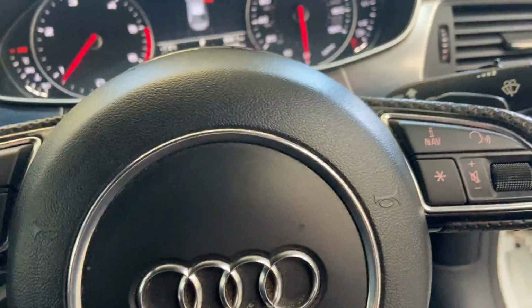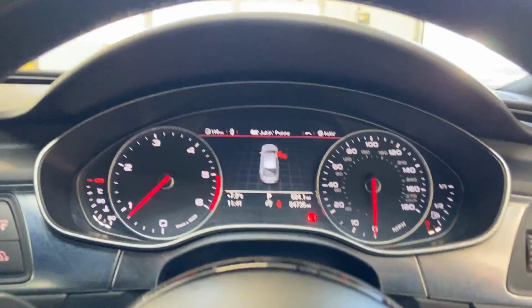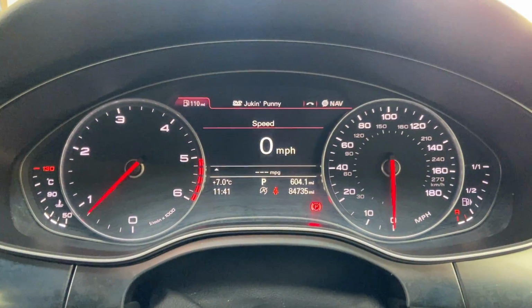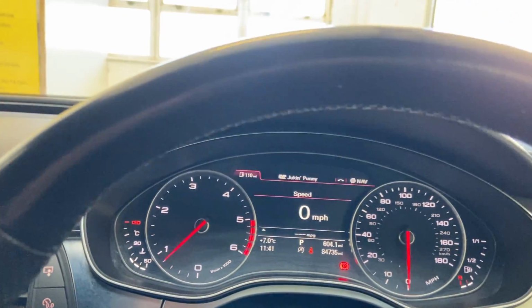Just show you the driver's seat, show you the condition of that. So despite the age and mileage, still plenty of support in the side bolsters. Just show you the dashboard, just close that door. Show you there's no concerns from us there with regards to the dash.